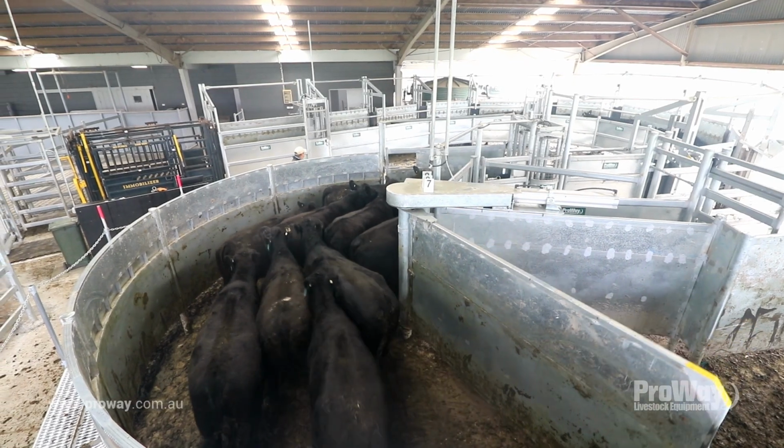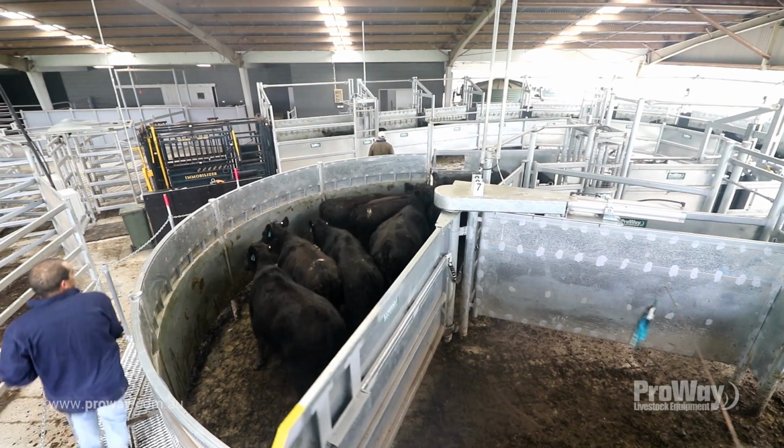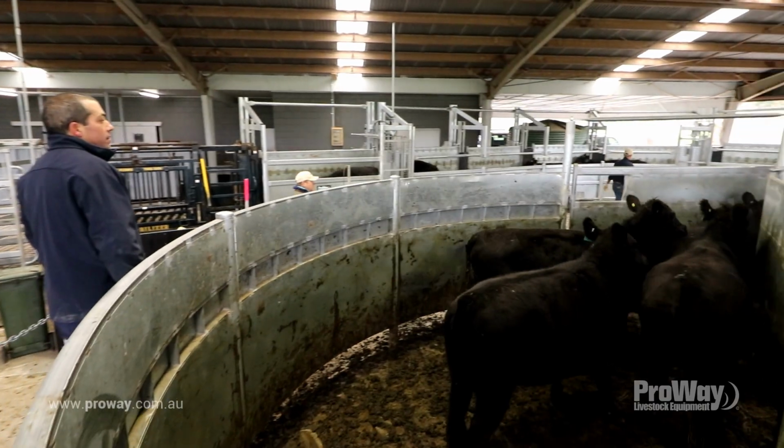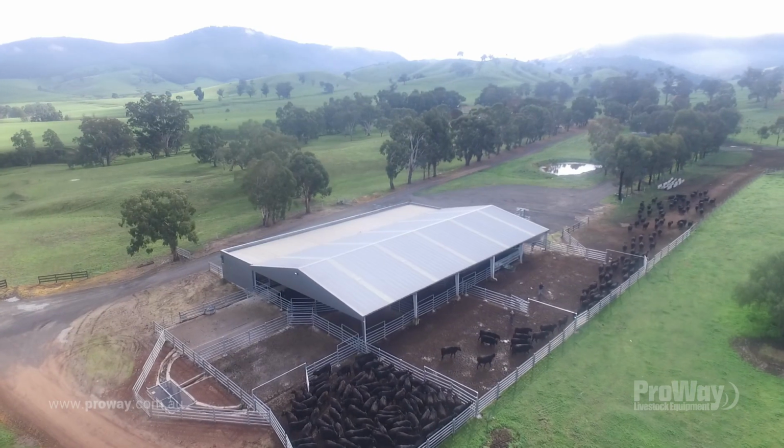Found ProWay really good to deal with. It was delivered on time, and from the very first drawing they sent us, even the contractor was able to come out and install the yards. Everything's welded up where it should be and solid, and the quality's really good. Absolutely, 100%. I'd recommend ProWay to build a set of cattle yards any day.